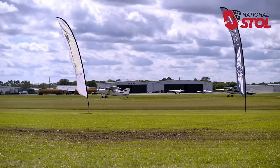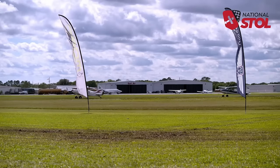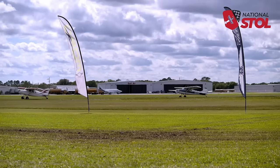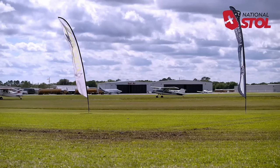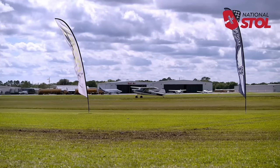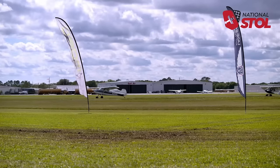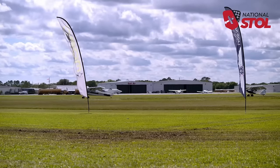We heard some engines starting up over there. I think I see Joel Milloway, if I'm not mistaken, and the Tiger Shark taxiing up. So, hey, we're getting practice started back up. If you're here in Jennings and you're a line judge, you got to get back to the line to do your duty to score these takeoffs and landings. We really appreciate it.